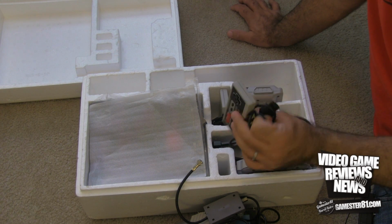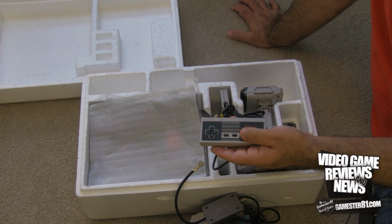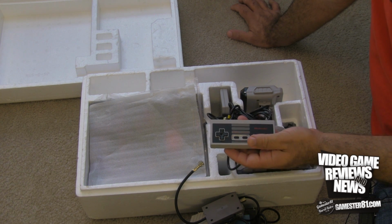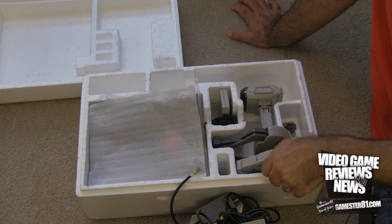Your 2 NES controllers, probably one of my favorite controller designs of all time. Very simple. You got the D-pad, select, start, the B and A. Understanding that the reason it's BA, not AB, is because Japanese read right to left, not left to right, like we do in Europe and Australia and North America, all the good stuff, Western countries.